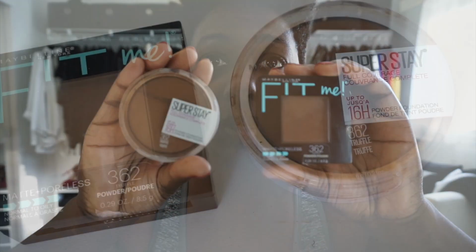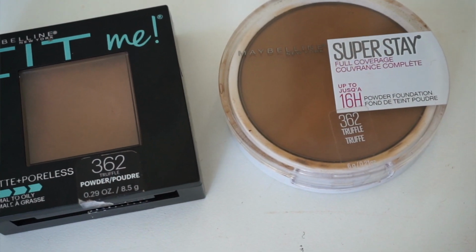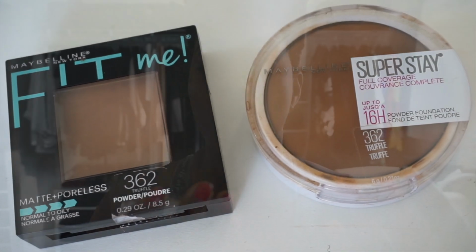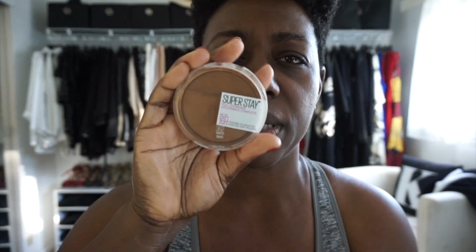I use 1 of 2 of my favorite foundation products. They're both by Maybelline. It's these 2. The color is 362, so that's truffle for them both. One is a full coverage. It's a Super Stay, so that's what this one is. And then the other is matte and poreless, and it's light, meaning it has a little bit of a medium coverage. Sometimes I use them both together, or I'll just use one or the other depending on where I'm going.